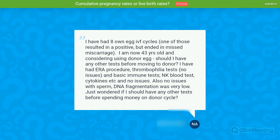I have had 8 own egg IVF cycles. One of those resulted in a positive but ended in miscarriage. I am now 43 and considering using donor eggs. Should I have any other tests before moving to donor? I have had ERA procedure, thrombophilia test, no issues, and basic immune test, NK blood tests, cytokines, etc., and no issues. Also no issues with sperm, DNA fragmentation was very low. Just wondered if I should have any other tests before spending money on donor cycle.